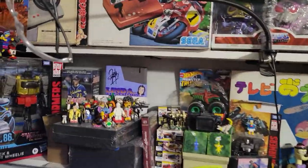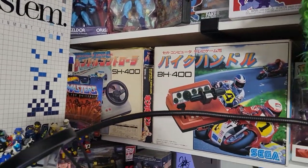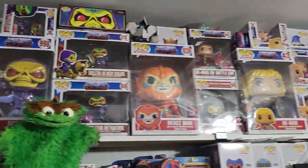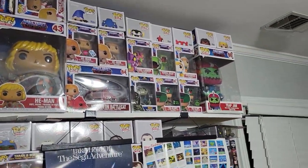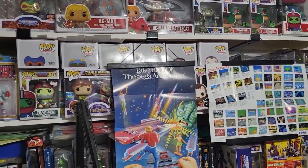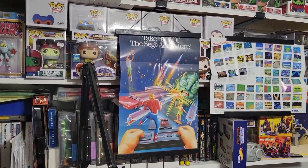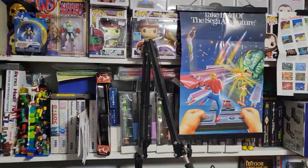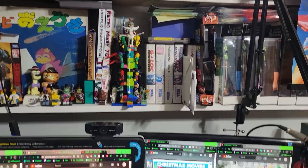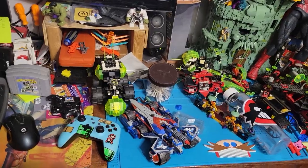But there's two cool controllers for the SG-1000. The Steering Handle 400 and the Bike Handle 400. Too many Masters of the Universe Pops. There's some miscellaneous Pops. There's Black Cauldron, one of my favorite shows. There's a couple Master System posters. Found those from Steve Craig Retro Gaming, another cool channel I like to check out. There's Do Your Nerd, Couple of Nerds, Game Dad. I'm going to miss a bunch of them, but y'all know who you are.